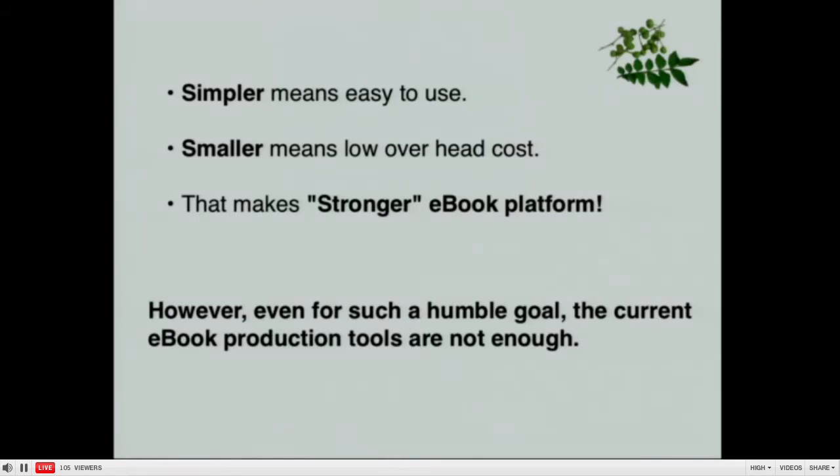The voice we heard from authors is for a simpler, smaller, and stronger platform. Simple means easy to use. Smaller means low overhead cost. And that's what makes our ebook platform stronger. This is the direction we are moving toward. However, even for such a humble goal, the current ebook production tools are not enough.